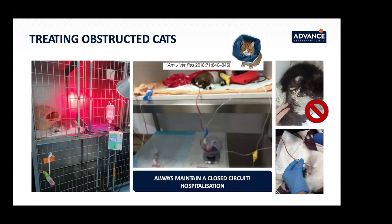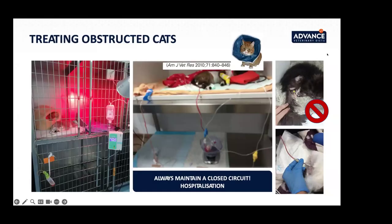And remember, please, all the time try to use a closed urine system, because if you use an open system, it predisposes to multi-resistant infection. Sometimes you cannot control how empty or full the bladder is. So it's more important all the time to maintain a closed circuit when you keep a cat catheterized during hospitalization. Okay, and another thing that I use is a soft Elizabethan collar.